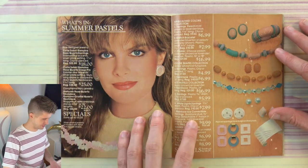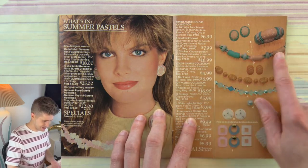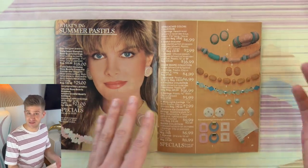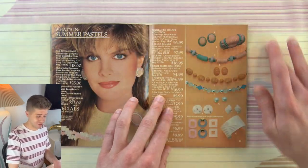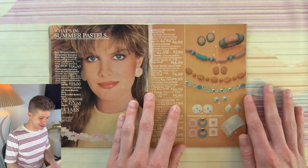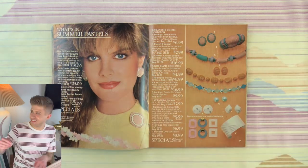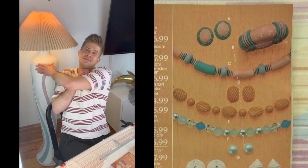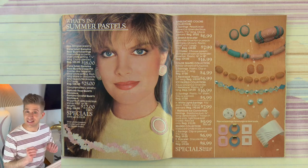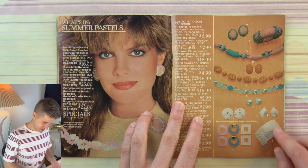Whoa. I thought this was Tori Spelling for a second. It's not. But look at that, summer pastels. This is definitely giving, you know what it's giving? Hello, it's giving this background, right? This kind of sun-bleached Southwest 80s stucco vibe, which I love. You know what? This catalog is really speaking to me because I have decorated my home with many of these very same concepts. Oh yes.